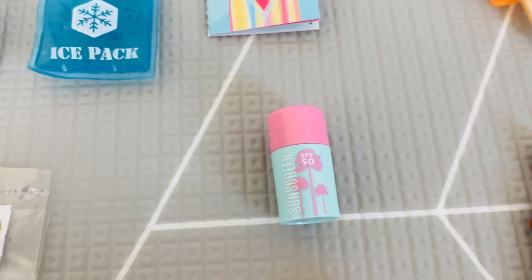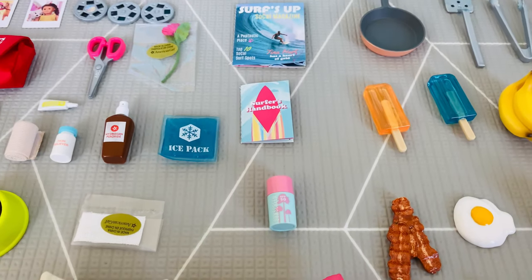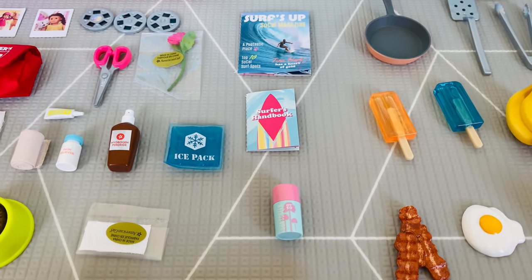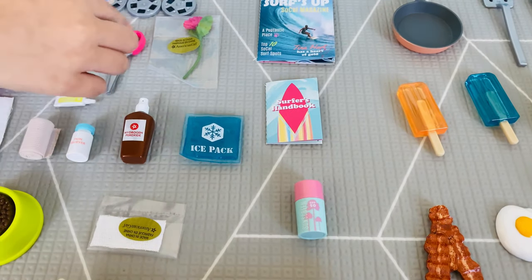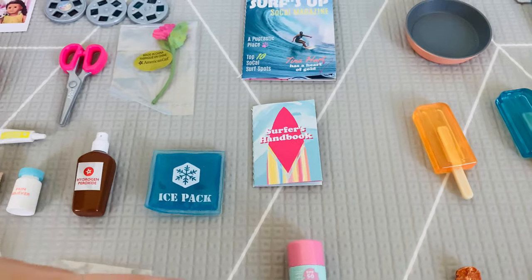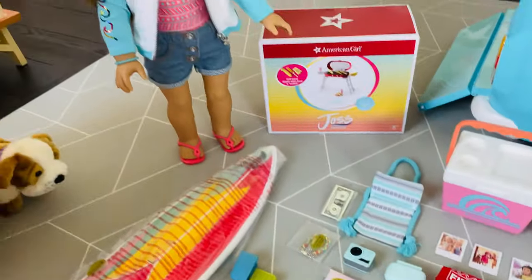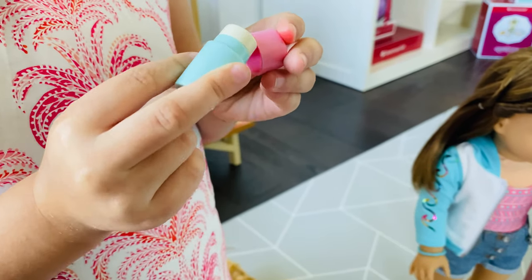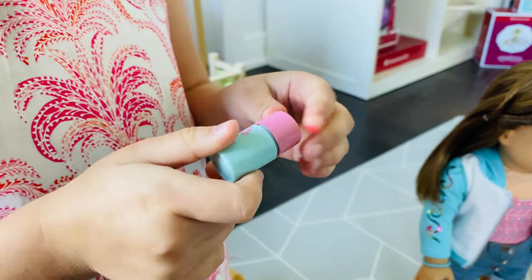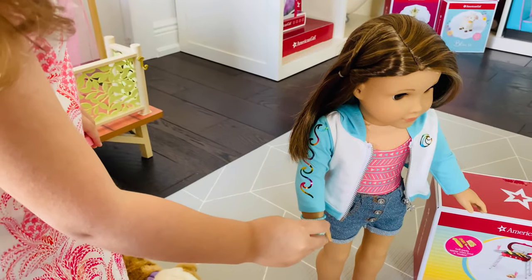Let's see what it looks like. So, let me pull this. So the sunscreen opens like, where's the sunscreen? Here. Right there. This is sunscreen. You can open it like this. Ooh, that's cool. That's so that she has sun protection, right? Sunblock? Yeah, like this. Yeah, good job.